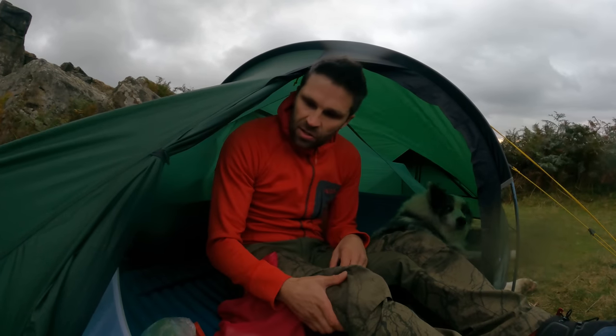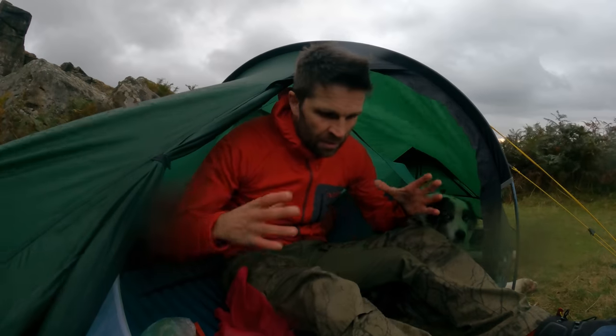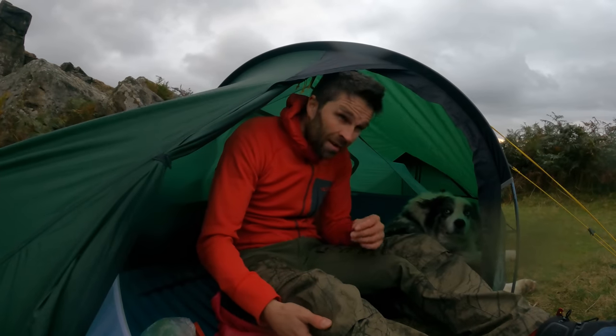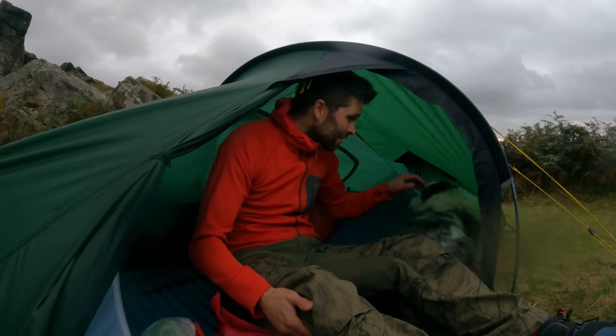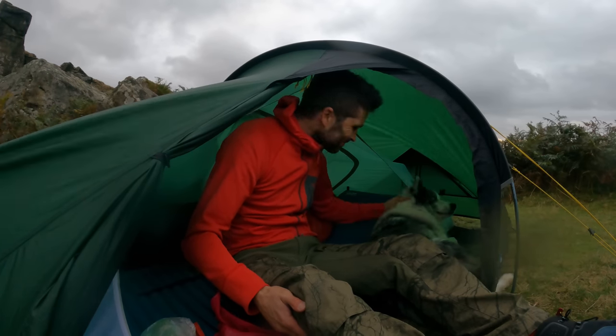So we are going to chill out, I think, for a little bit before we start cooking. And cooking's going to be a bit awkward because it's going to be windy, but I think if I sit it in front of me here, I'm fairly sheltered from the wind really. So anyway, we will see. But now this rain started, I think we're going to shut up shop for a while and just chill out.